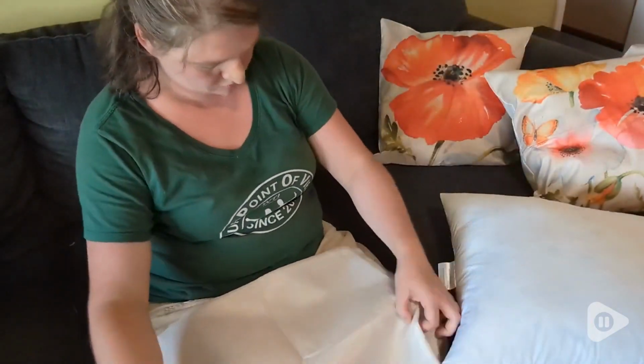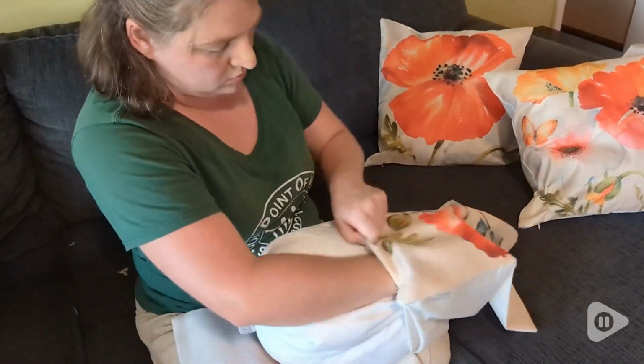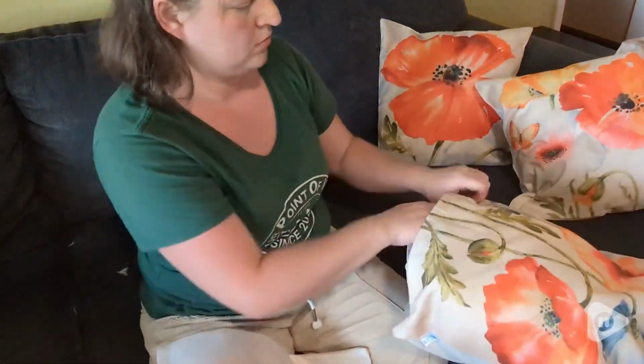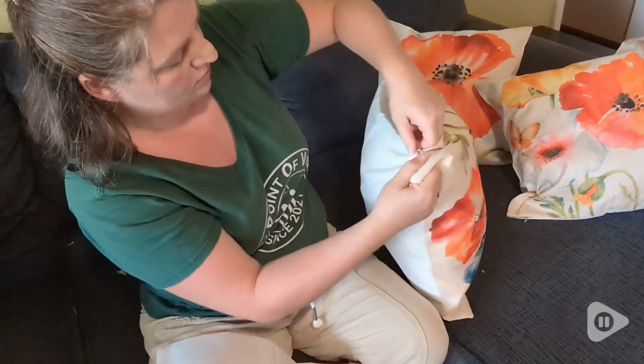They were very easy to put a pillow into. They are 18 by 18 inches, which is what the pillow inserts were, and they fit just fine. If you wanted them extra fluffy, you could get a 20 by 20 and probably fit it in there, but these work just fine for me.